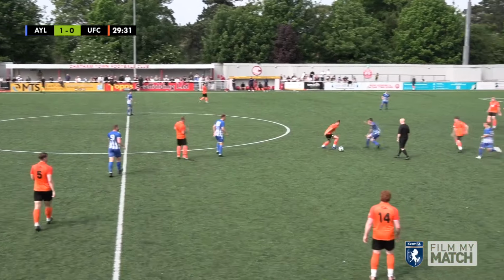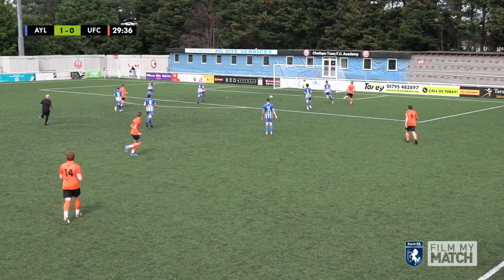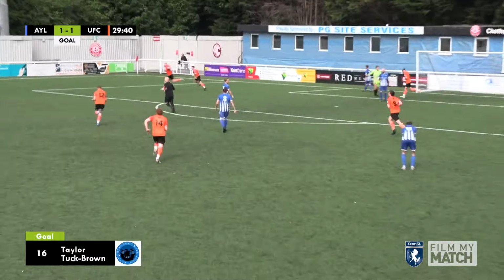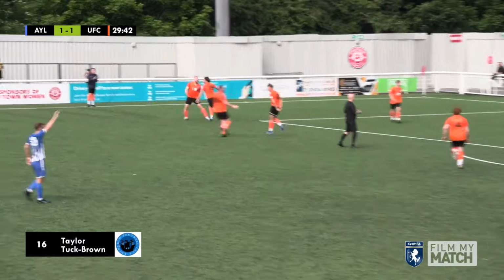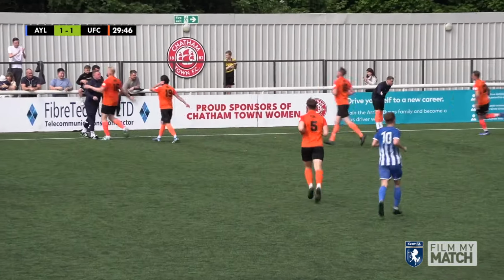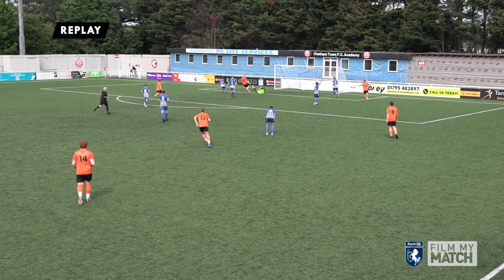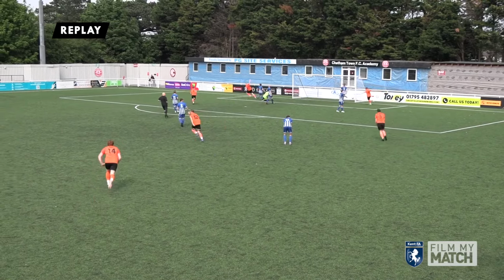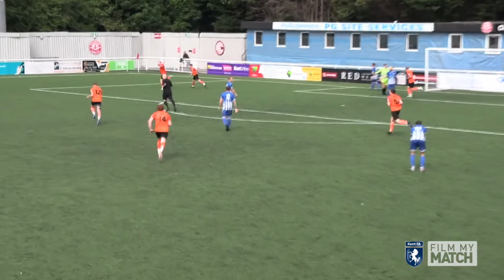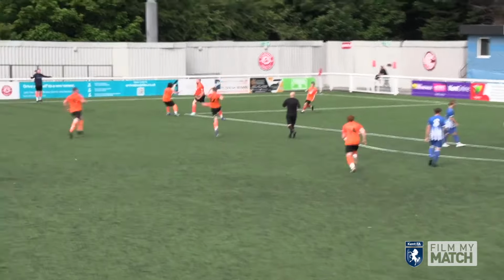Back in the midfield by Alex Taylor. That's a smashing through ball. This is a really big chance. Kennedy, it's Tuck Brown, it's 1-1. Just before the half hour mark. It's an equaliser for Upchurch. Magnificent through ball. And when it's played back in, it's a simple tap in from Tuck Brown after Louis Kennedy found it. All square again.